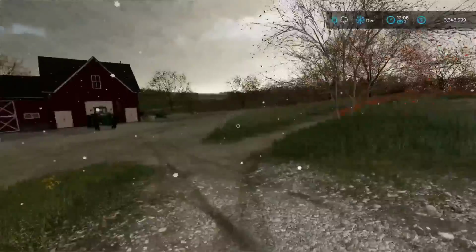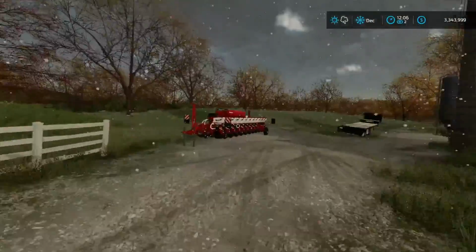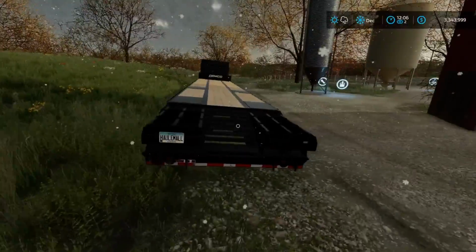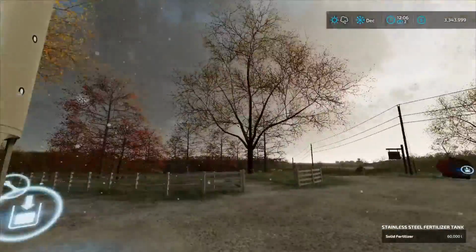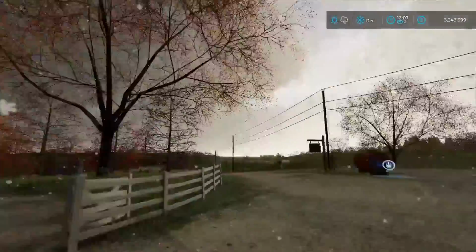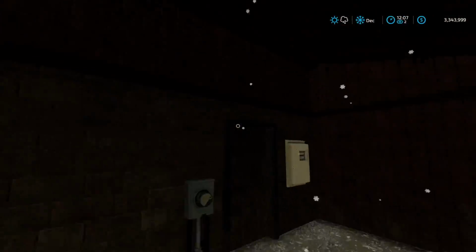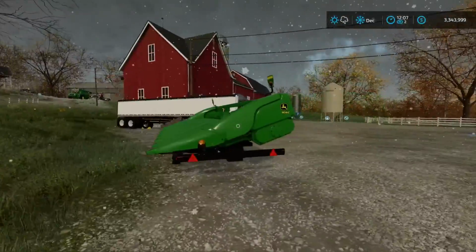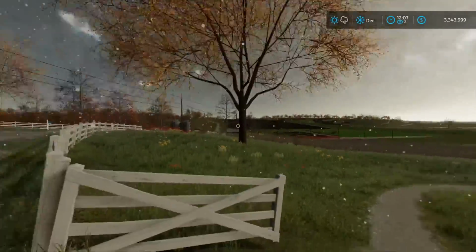I'll just go make my rounds of the property here. I would usually bring my Gator, but it needs an oil change. Planter's looking good. Barn's looking good. Seed and solid fertilizer tank looking good. Trailer's still here. Store locked. That door's locked. Header trailer's here. And there's nothing down over there.